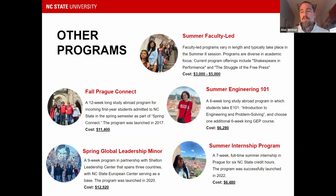In addition to the classic program, we have what's called our Engineering 101 program. This is more for engineering students who need to take the required Intro to Engineering and Problem Solving course. So if you're thinking about that, that's the program for you. It basically works that you take that class, plus you pick one other from among those in our catalog. Another program is our internship program. This is a fairly new one, it's only going to be in its 3rd year running here. This is a 7-week summer program. It takes place during the same time as the classic one, but just starts a week earlier.